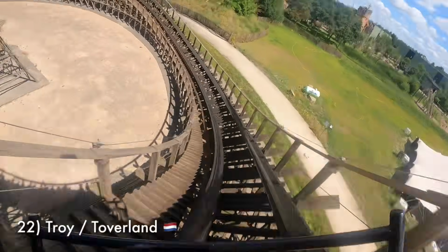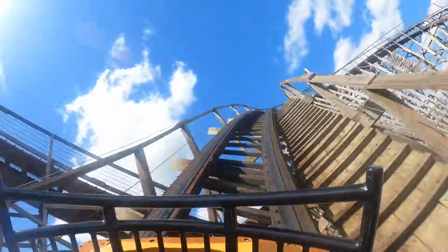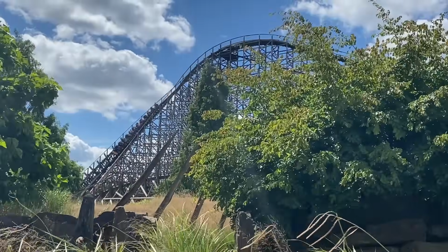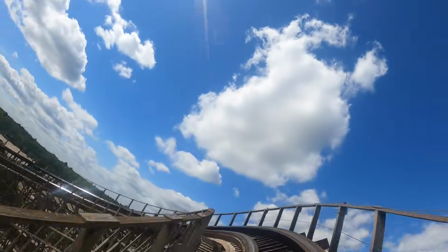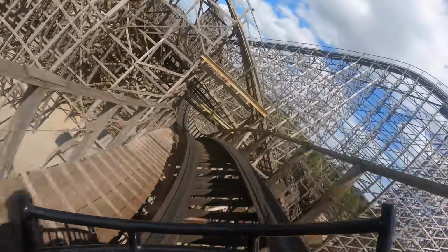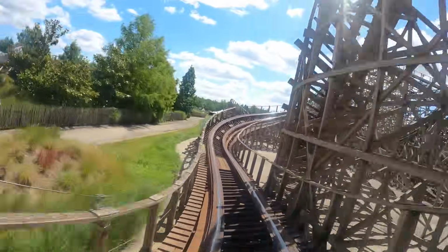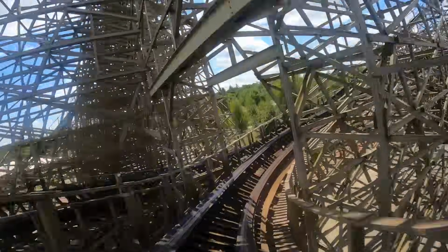Number 22, Troy at Toverland. This is another one that might upset some European enthusiast viewers. Troy is the first wooden roller coaster by Great Coasters International to make my list, and it's also one of their most acclaimed rides. But if you ask me, Troy falls right in the middle of the pack due to a variety of reasons. From what I understand, 2022 was its roughest season in years, which probably didn't help its case, but I also found it to spend too much of its time gracefully traversing high off the ground turns and helixes. On the plus side, its low to the ground elements are terrific, it's a very long coaster, and a front row ride does eliminate the roughness of the other rows. Troy is a great attraction, but it unfortunately wasn't as good as I was hoping.